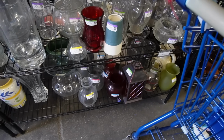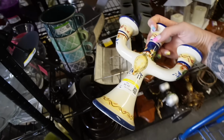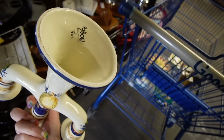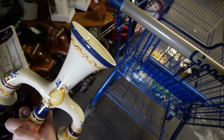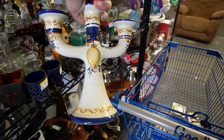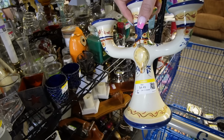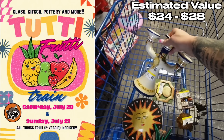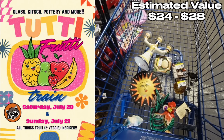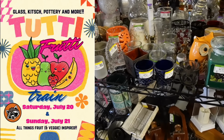So clear vases. What is that? That is fun. That has a lemon on it. It is marked Portugal. A little bit of chip on it. But I think that's a lemon, so I think that counts for the Tutti Frutti train that's coming up on Knickknacks in July. I'm going to have so much fruit that I'm going to have extra. I'm going to have to have an after-the-fact Tutti Frutti sale.